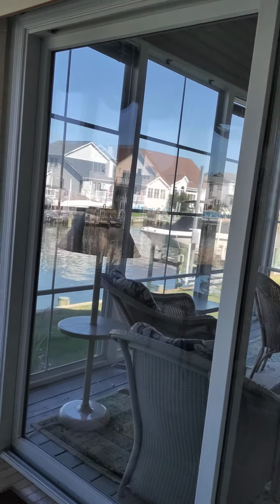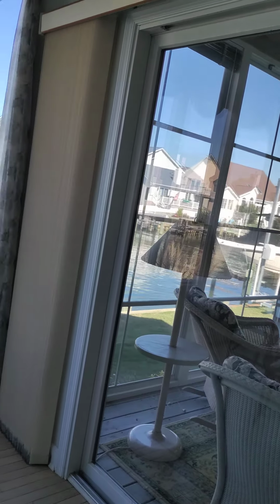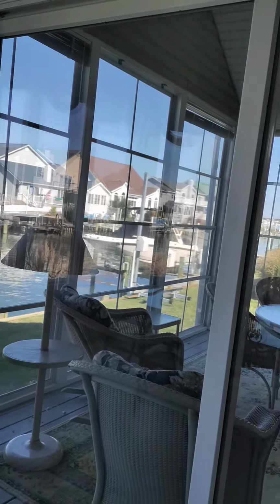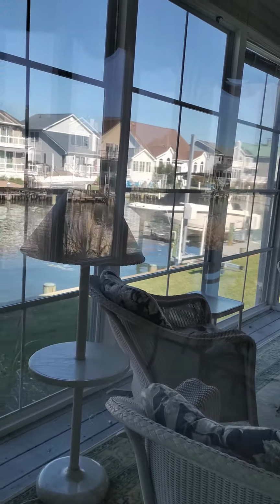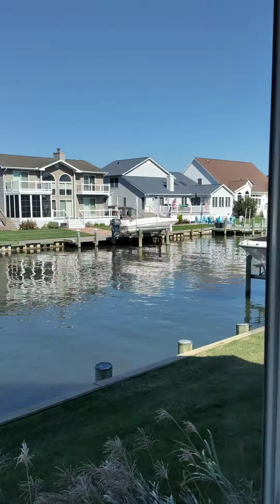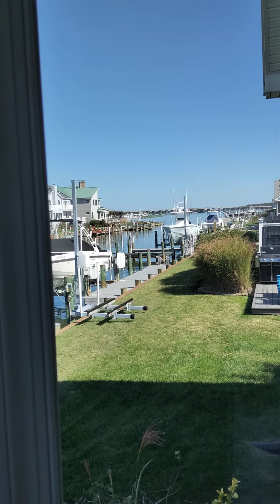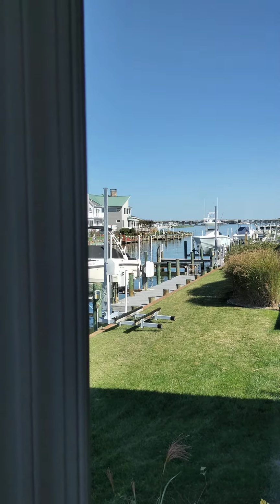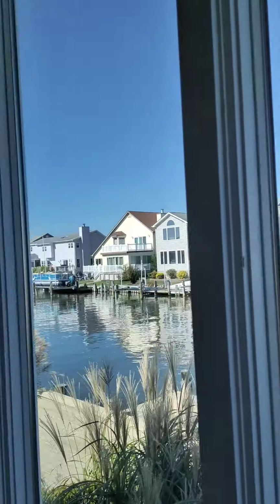This one is currently at $859, and it's the location because you are so close to the open bay. It's called Haystack Pond, in case you're wondering. But I mean, you can see it's a gorgeous view from here, certainly. But this one would require some updates.